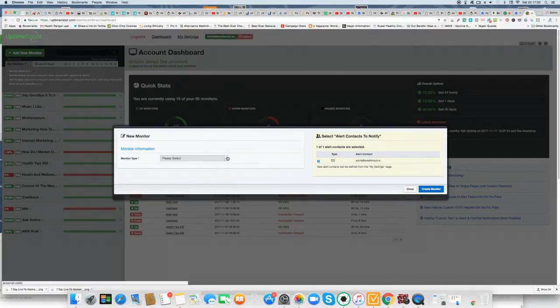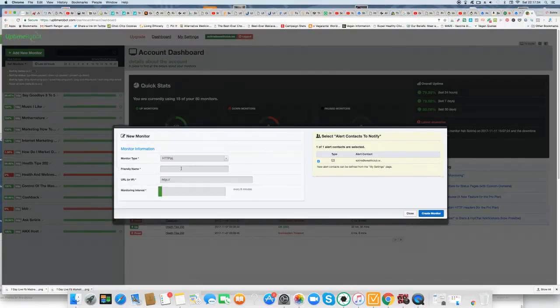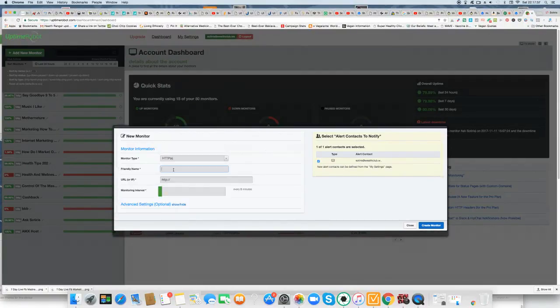Then it asks for the monitor type. So just put in HTTP, and then you give it a name, whatever you want to call it.